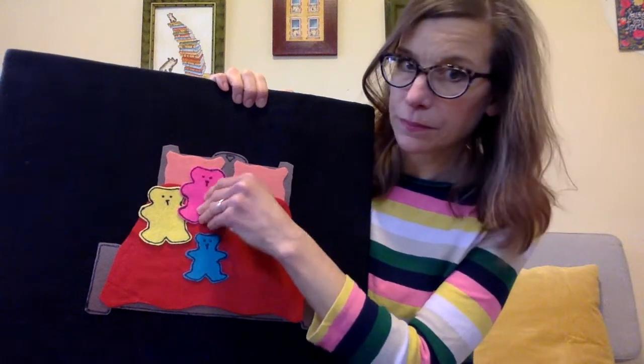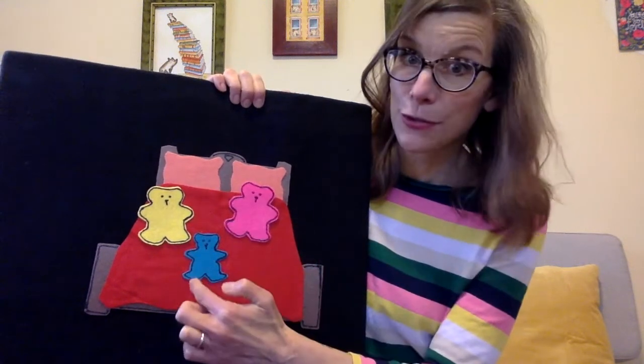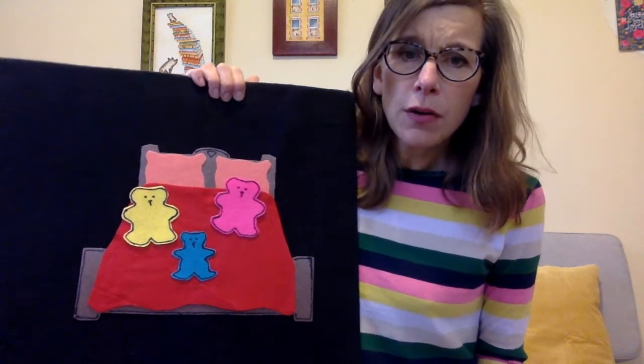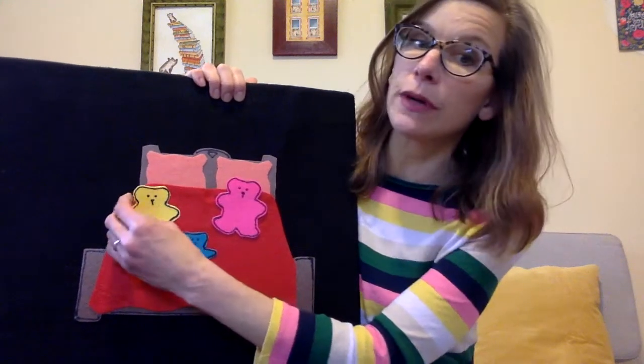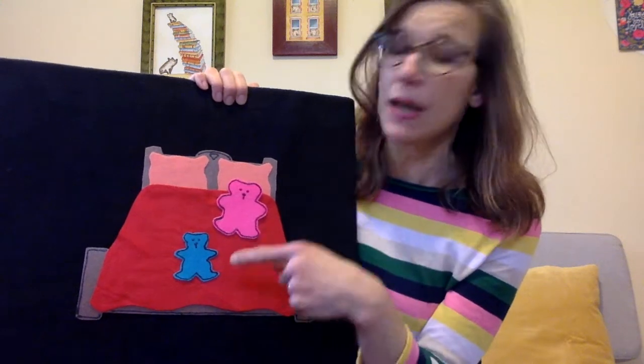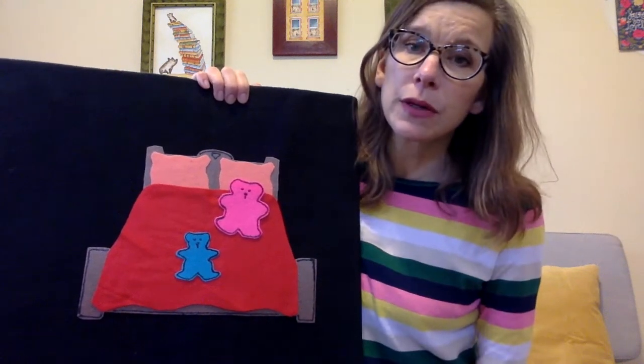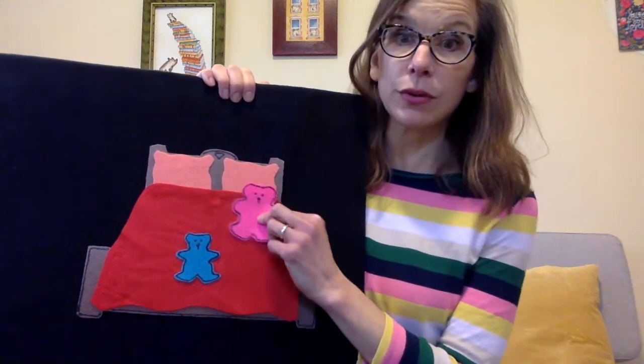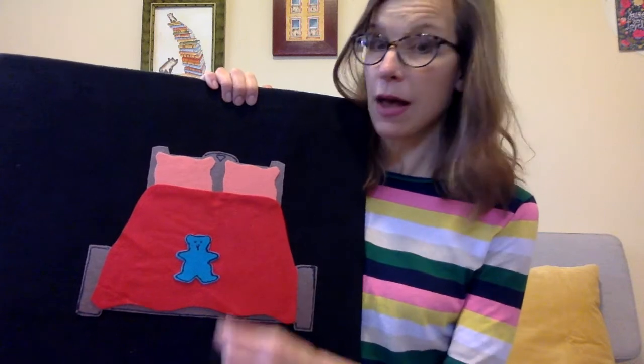There were, how many? 1, 2, 3. 3 in the bed, and the little one said, "Roll over, roll over." So they all rolled over and one fell out. There were 2 in the bed, and the little one said, "Roll over, roll over." So they all rolled over and one fell out.